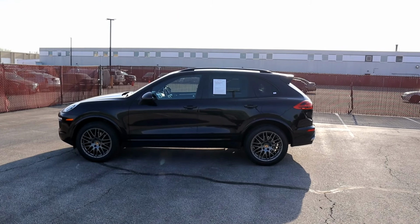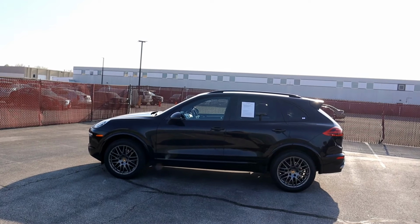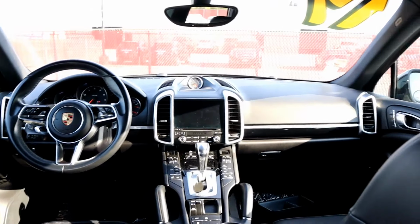We got another Porsche Cayenne. Take a look at this. Isn't just any Cayenne though, this is the Platinum Edition. But then somebody told me that all 17 Cayennes were the Platinum Edition, the base model anyway. Let's see what it's got.